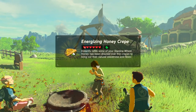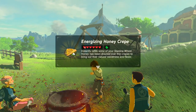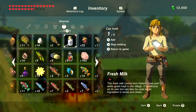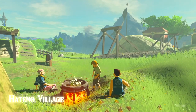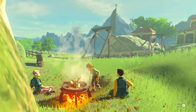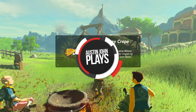Honey crepes, although it's number 25 in cooking priority, it's the only dish that requires 5 unique ingredients with no substitutes. It requires fresh milk, bird eggs, Tabantha wheat, cane sugar, and courser bee honey. Of course, there's a variation with a wild berry crepe if you swap out the honey for a wild berry, or you could do it without honey or a berry for plain crepes, but who wants plain crepes?